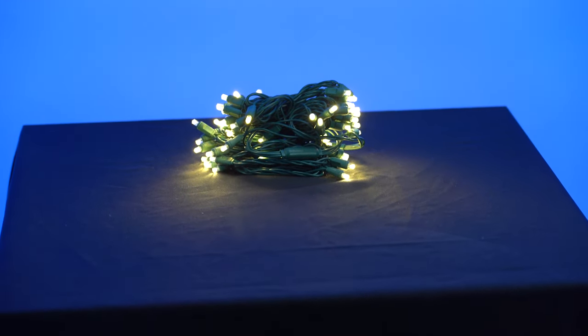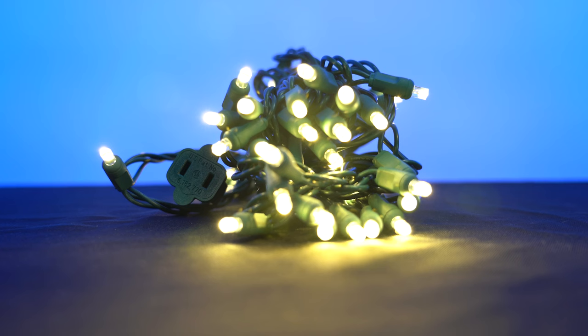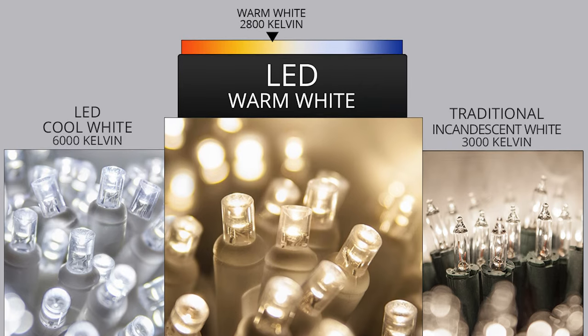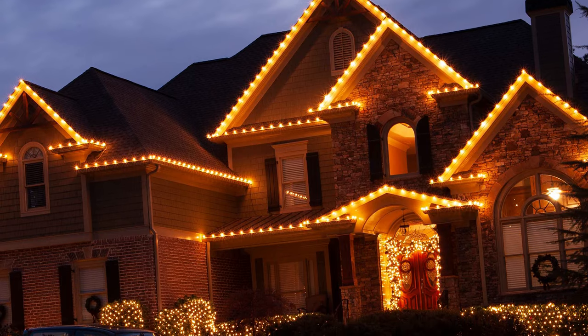Warm white Christmas lights feature a mellower white light, more like a candle. Some people say they see a touch of yellow in warm white Christmas lights. They come in at about 2800 K. That matches closely the color temperature of old-fashioned incandescent Christmas lights.